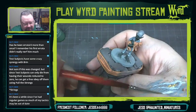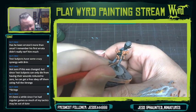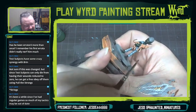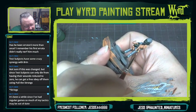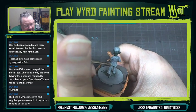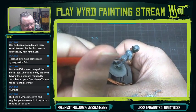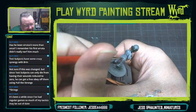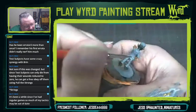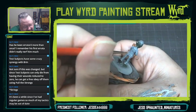Okay, let's see if we can get back to doing those little pinpoints of this light here. I may come back and repaint this guy when I get my good brushes. This brush is just giving me fits. You can sit there and form it with your mouth, and it looks like it's holding a nice point. And the second it comes within a nanometer of the model, the hairs just go and splay apart. Almost like magic, but bad magic.